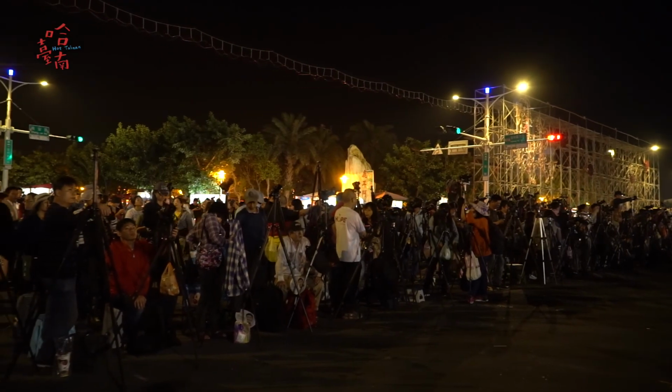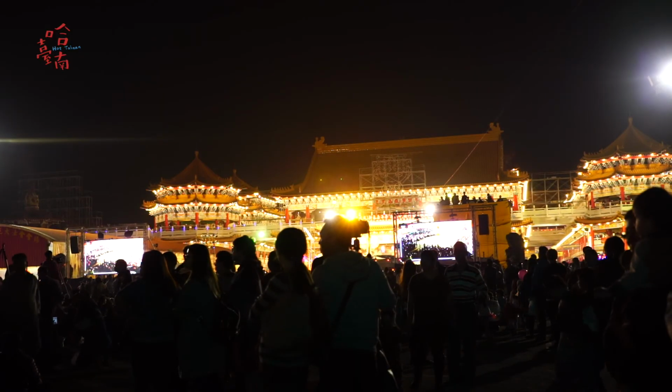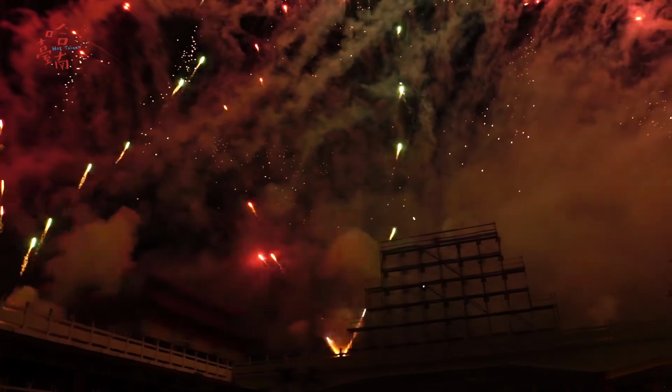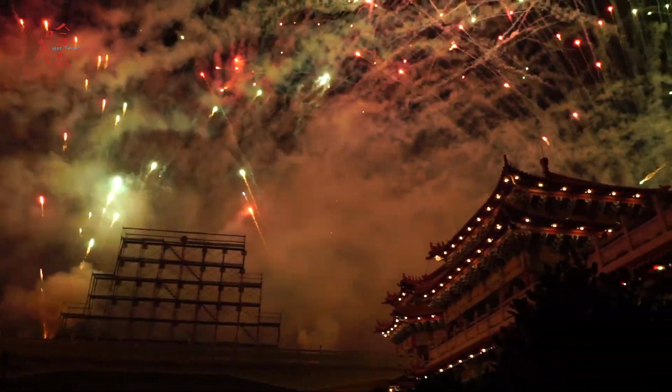Every year during the Lantern Festival, many tourists swarm to Annan District because the firework display here is incredible. We're now here at Orthodox Lu'ermen Shengmu Temple. Now, come on and let's check it out.